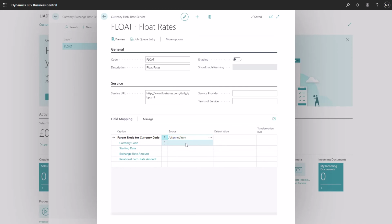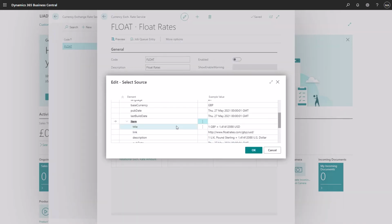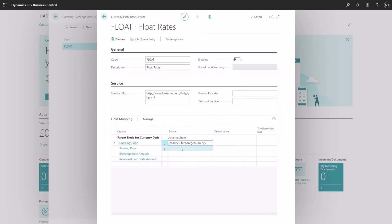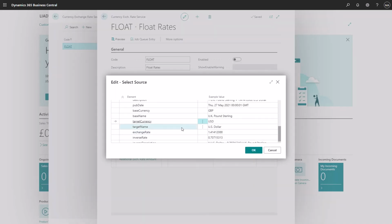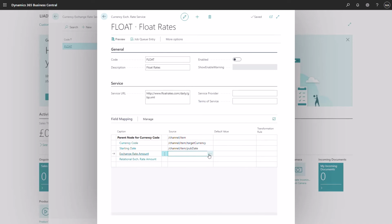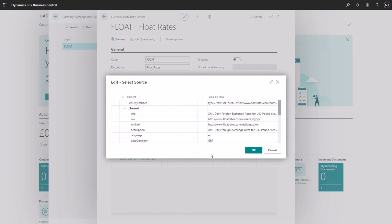Then we need to map each of these different elements. The currency code we're going to populate from the target currency. You can see here it's got an example of US dollars. We'll match the starting date to the date that we're retrieving the published exchange rates, so we use the publishing date. The exchange rate amount that we're going to pull back will be the exchange rate from the service.